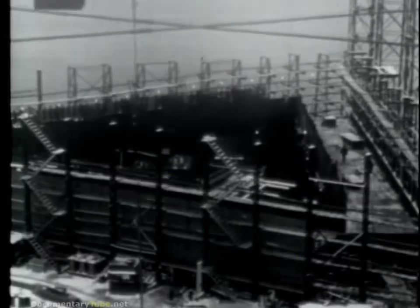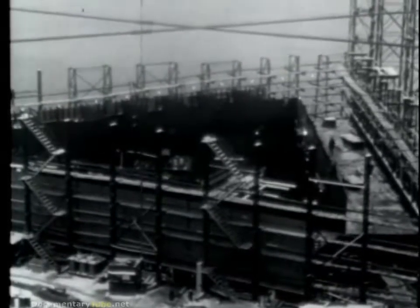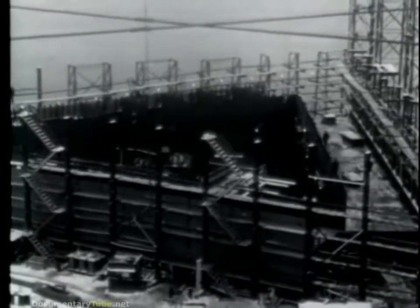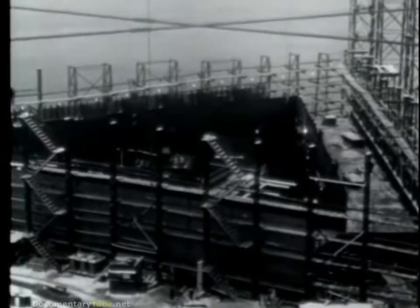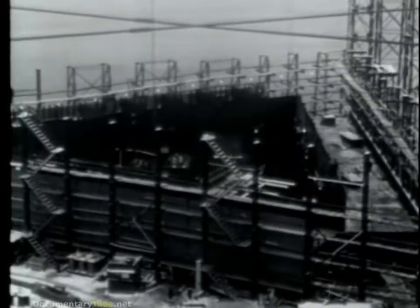On the upper deck, where the man is walking, the power plant and berthing spaces for officers and crew will be placed. Below, on the lower deck, will be the heavier loads, such as boilers, fuel and water tanks, and storage spaces. The mess halls, galley, and maintenance shops will be placed in the triangular area between the girders.